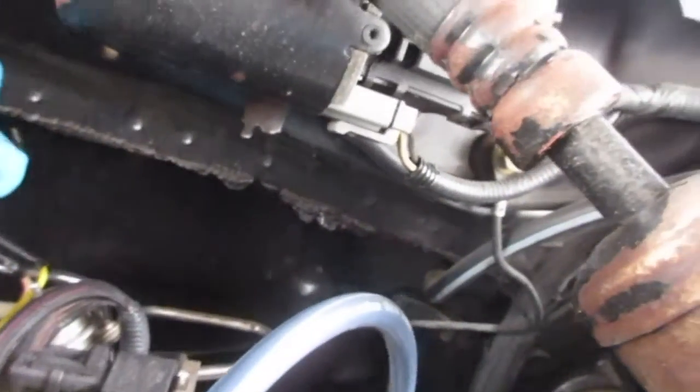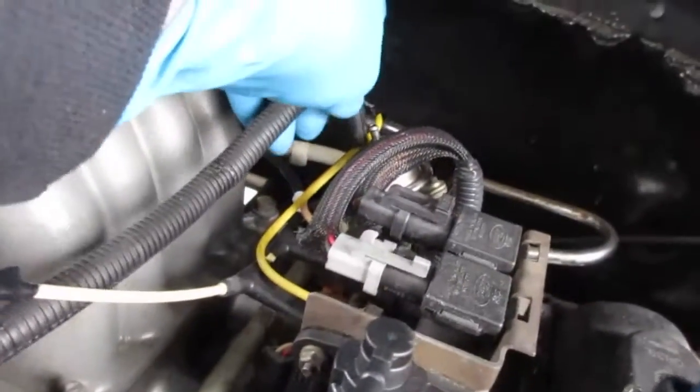Sometimes too, they'll leak gas out of them. So you can take the vacuum hose off and you can look for gasoline there, and I don't see any gasoline at all.